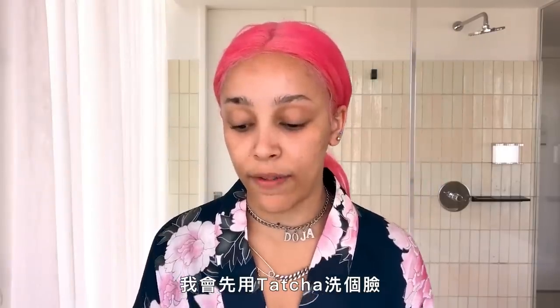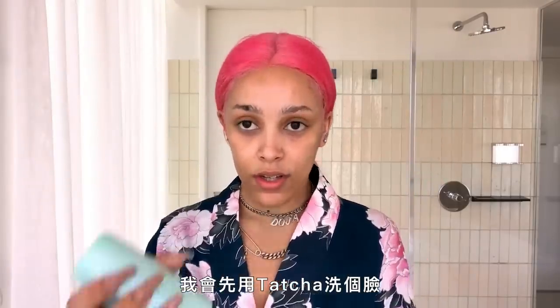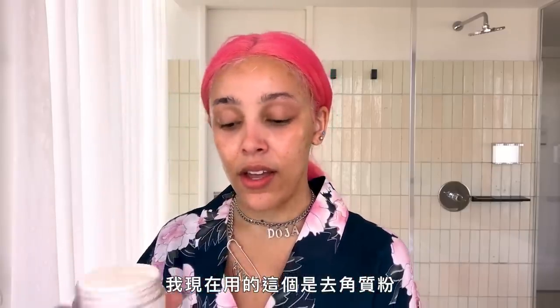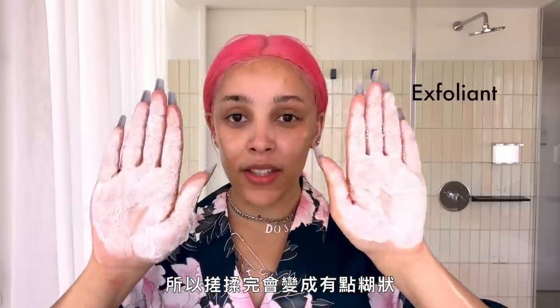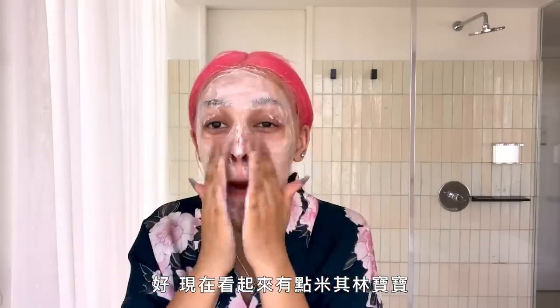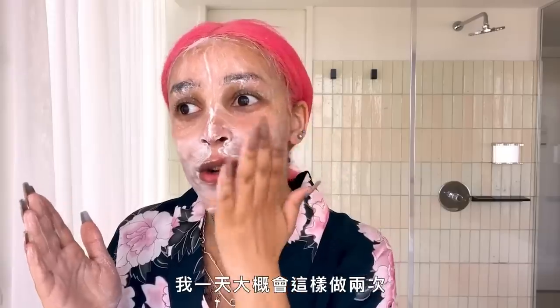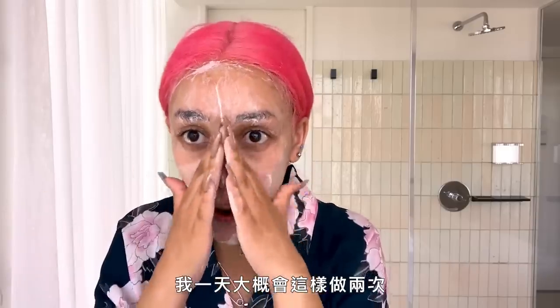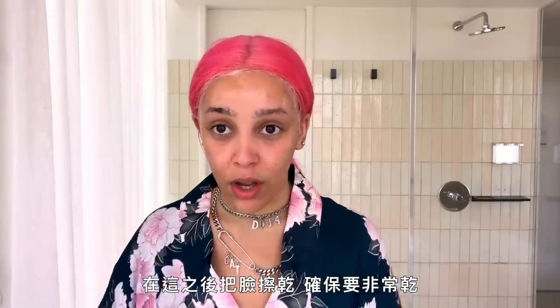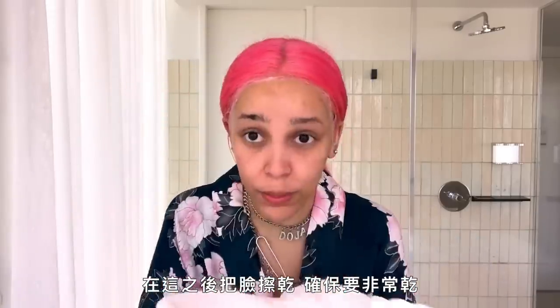I do a face wash and I use Tatcha. Get all that night mask off. I'm doing this exfoliating powder. My hands are a little wet, so it kind of turns it into a paste. All right, now you look like the Michelin man. That's a good thing. I do this like twice a day. I'm gonna rinse it off. Then after this, I dry my face off and I make sure it's super dry.